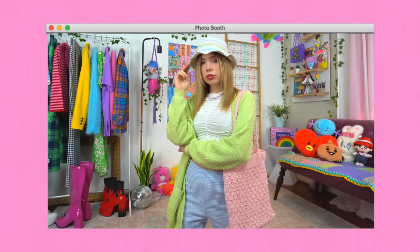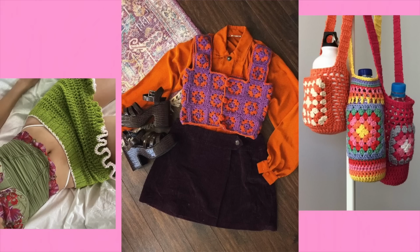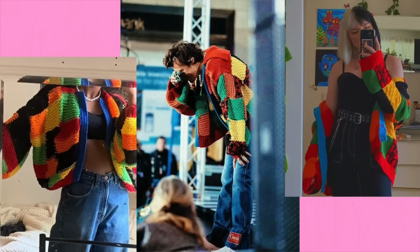I've got a few examples for this today, but the first one I want to start out with is this crochet bucket hat. And bucket hats, obviously nothing new, they've been popular for the last few years now, but this is more so falling under this crochet knit trend that we're seeing a lot of. I feel like this is very big coming out of quarantine because a lot of people have taken on hobbies and a lot of DIY projects, so this falls perfectly into that.